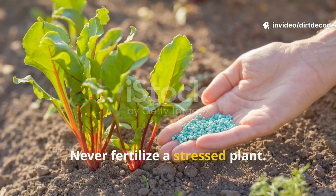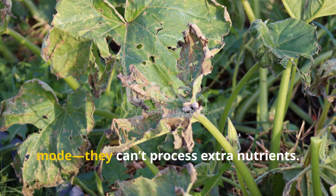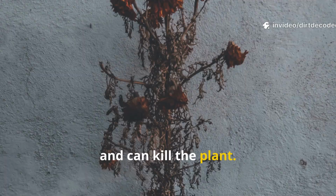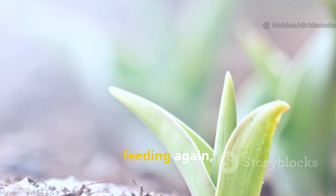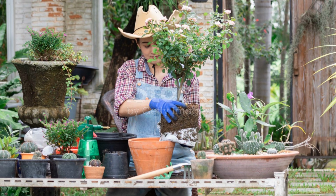Never fertilize a stressed plant. Heat, drought, pests, or disease put plants in survival mode. They can't process extra nutrients. Fertilizer at this stage just adds stress and can kill the plant. Fix the problem first: shade, water, pest control, or pruning. Wait for new healthy growth before feeding again and start with a gentle dose. Patience saves plants.